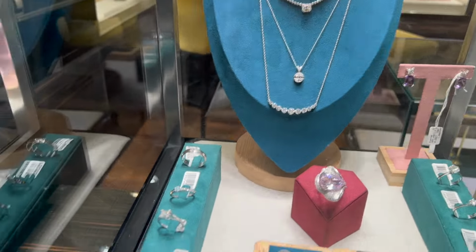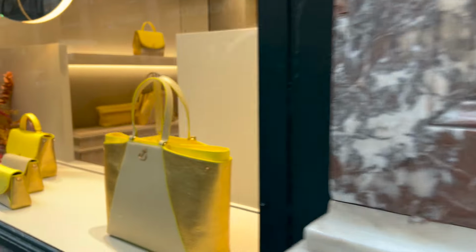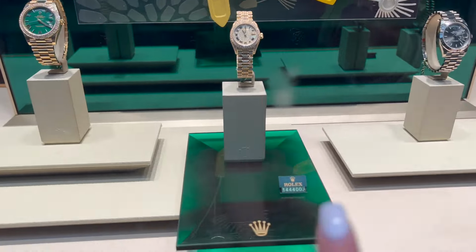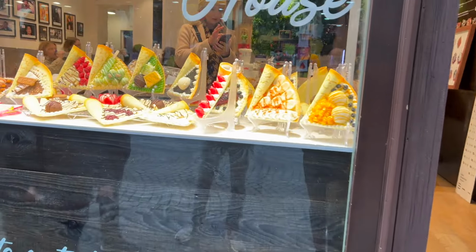I didn't really go into any of these stores because I felt like they were all costing a million dollars to get anything in them, but some of them were really pretty, and I was honestly surprised by the mix of stores in this venue. And obviously all of the chocolate shops were amazing. I mean, you hear Belgian chocolate, it is truly the best. So many chocolate shops though.